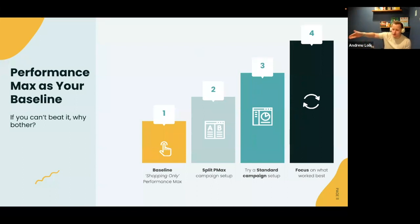This is the timeline that I usually would implement on a brand new account or even an existing account. Going in, implement a shopping-only Performance Max, and start splitting it out as the second step. I'll go into more detail on what splitting it out means towards the end. Then I will start trying a standard shopping setup to see, is there any use for the priority setting, like high priority, medium priority, low priority? Is there any way that I can use those settings to tell Google what products to show? And from there, I'll decide what works best, and I'll focus on that.